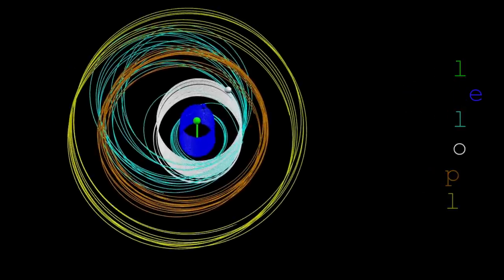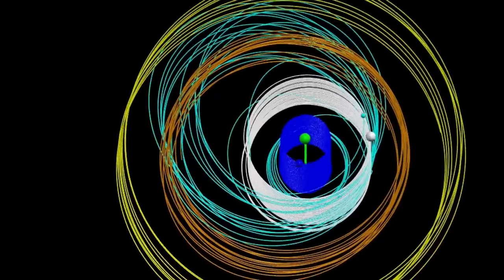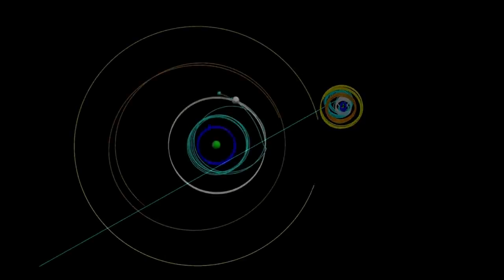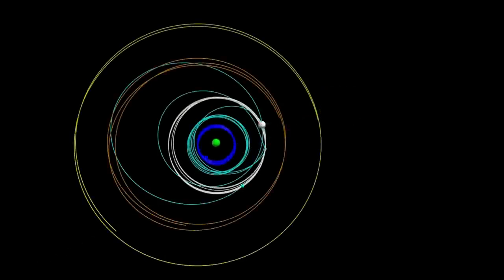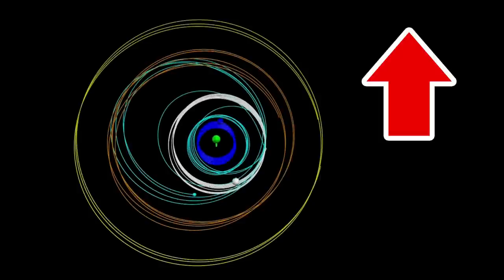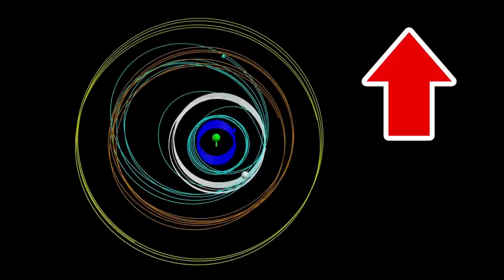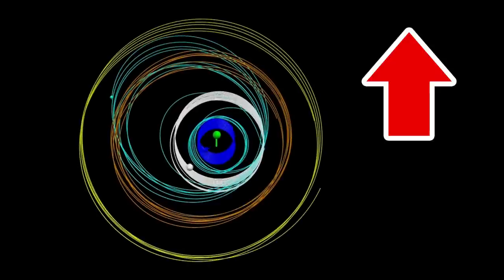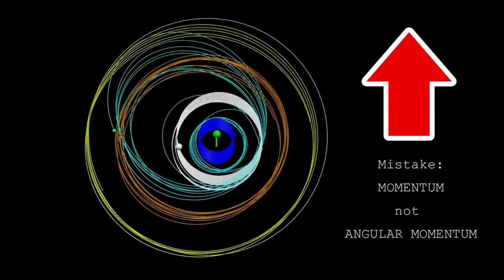After a while, Vall came very close to Tylo again, so close even that it got slingshotted out of the system entirely. The rest of the moons roughly kept their orbit, but as you might have noticed, all the orbits are shifted in this direction. And this is explained by the fact that I didn't give Jool any momentum at the start. Thus, the moons give a total angular momentum in that direction, moving the entire system.